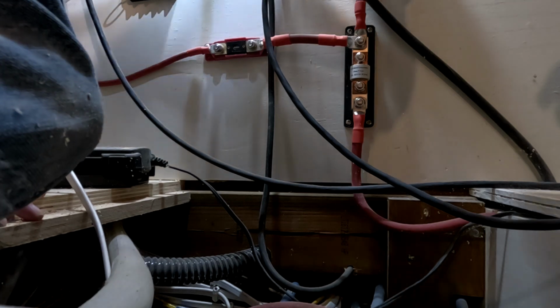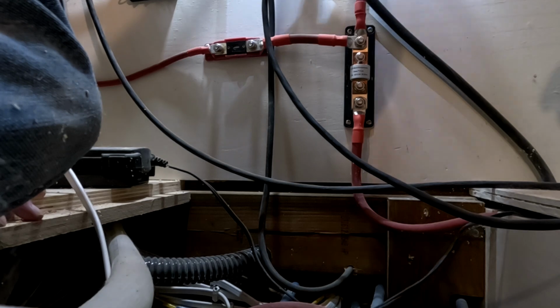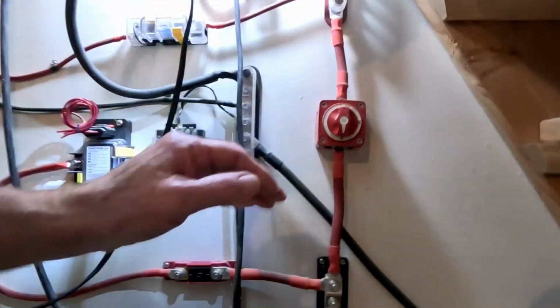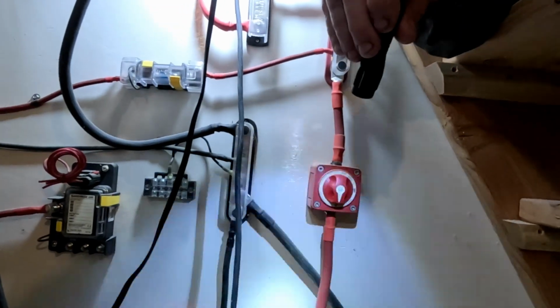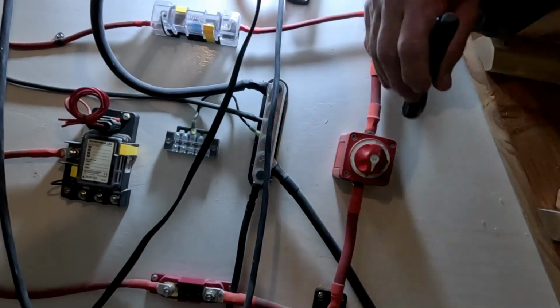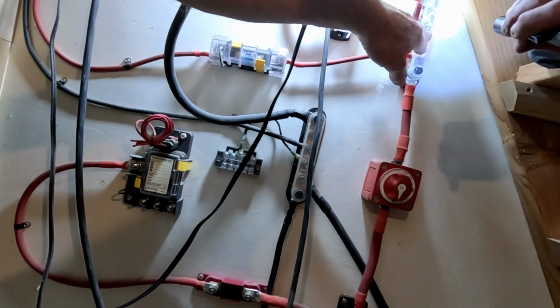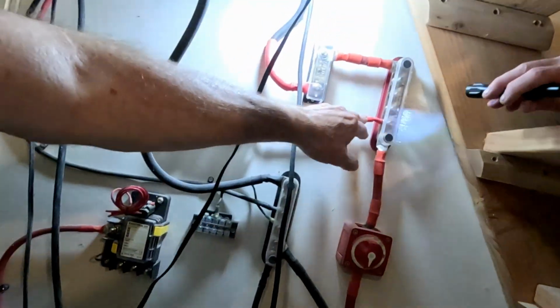Right. So if you turn the power off to the boat, you're going to do that here, the house power. You're going to turn that off here with this switch. And if you do that, you wouldn't kill the power to the bilge pumps. It splits off before here. Okay. And then this comes up to another bus bar.